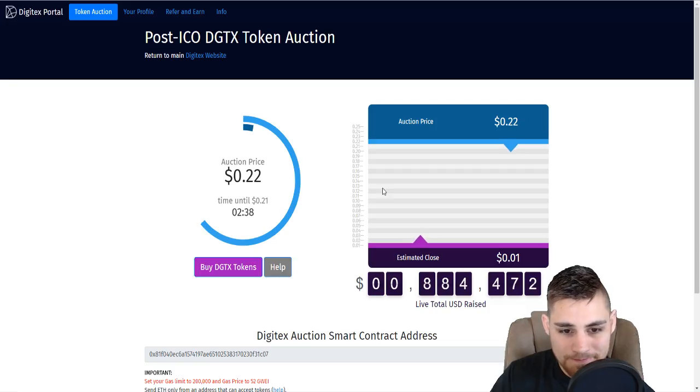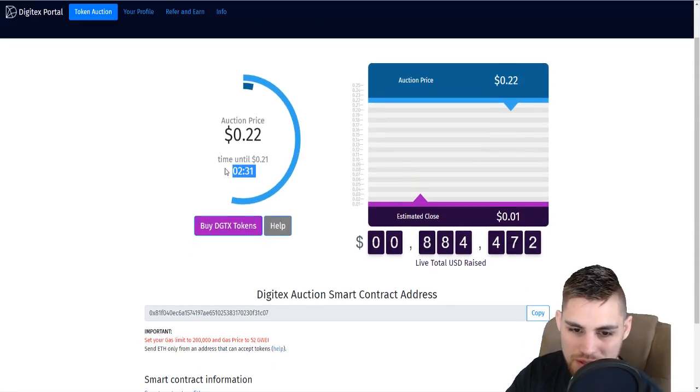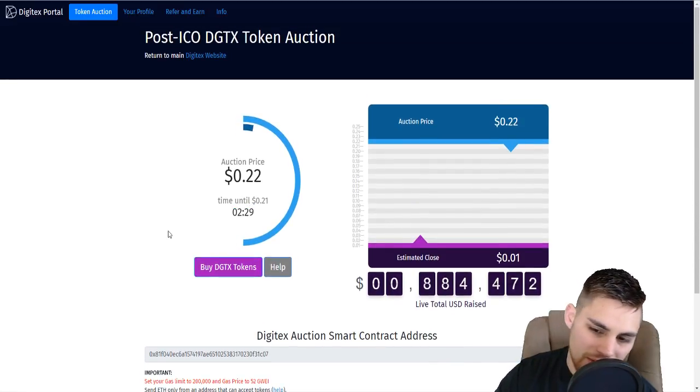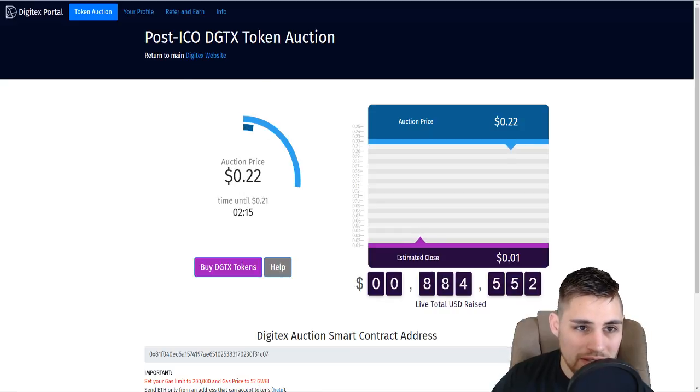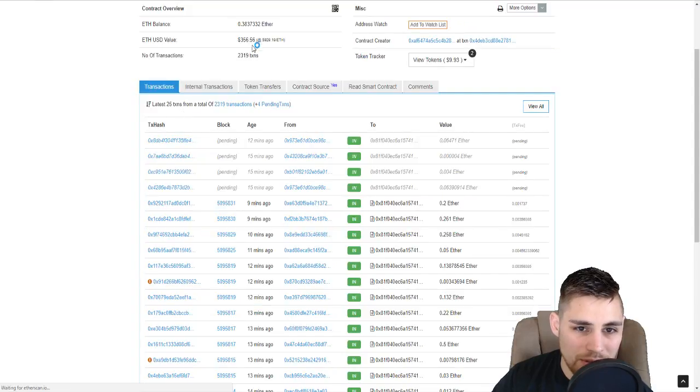Let's see here. Got 2 minutes left, and the price drops to 21 cents. $884,000 raised and counting. So you're getting investors little by little in here, which I'm not sure why. I would wait definitely until this thing falls down a little bit. Let's see if we can refresh this.